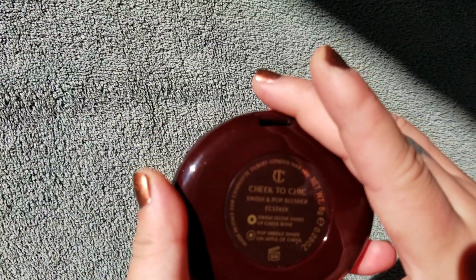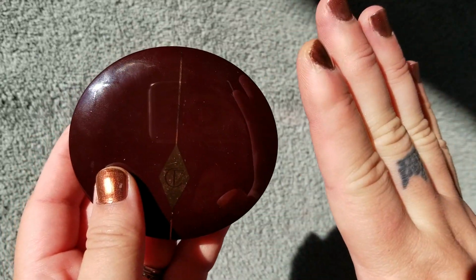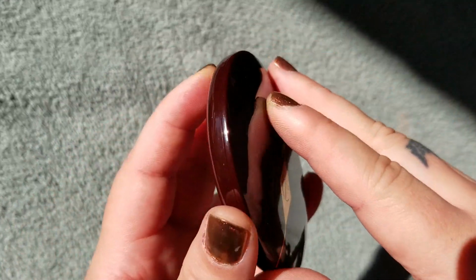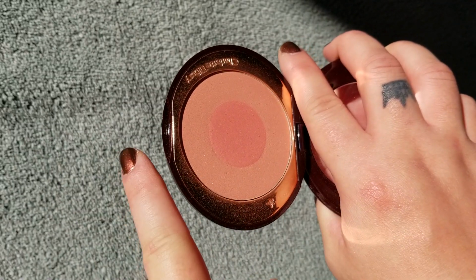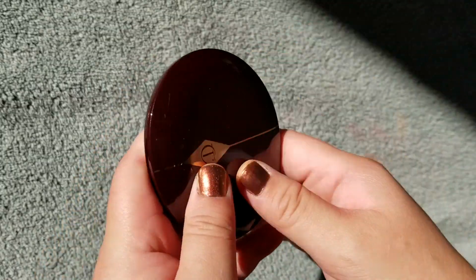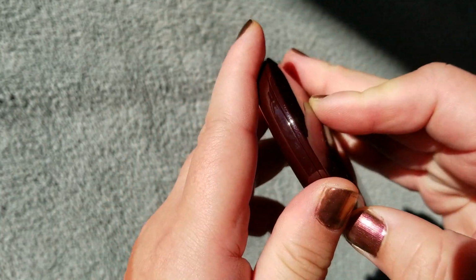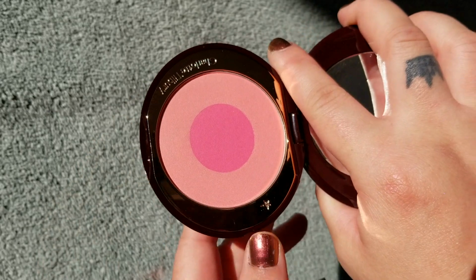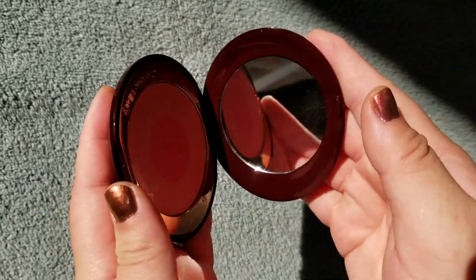So let's go. The Charlotte Tilbury Cheek to Chic Swish and Pop blushers, kind of also known as the boob blushes. But I love the packaging and I love this formula. It's a gorgeous formula. This is the shade Ecstasy, so it's kind of a pinky nude color. So that I'm definitely keeping. And I have another one here in Love is the Drug. I don't know if I've even used this one yet. Yeah, I haven't used this one yet, but it's a very kind of brighter pop of pink there.